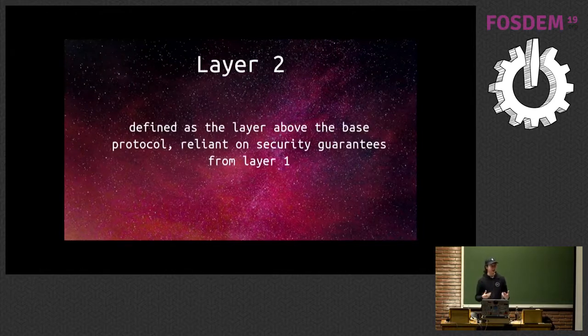So what is this layer two thing? Well, it's defined as the layer above the base protocol, and it's reliant on security guarantees from layer one. Now, the reason the second part is really important to consider is that all of these layer two scaling solutions require you to be able to rebalance the state of accounting on the mainnet.